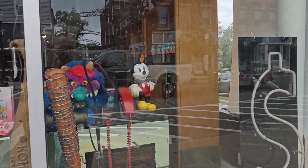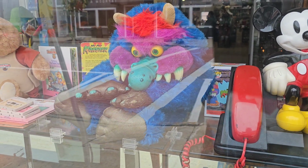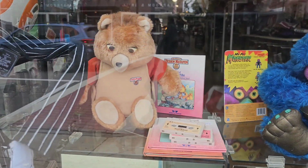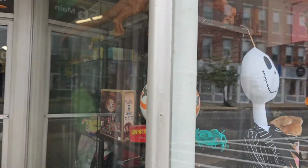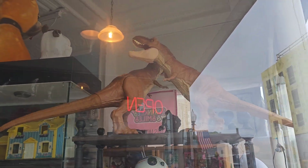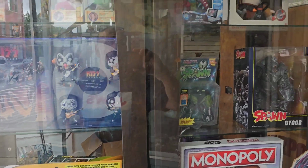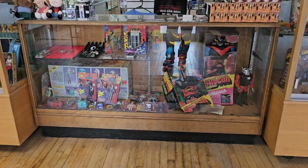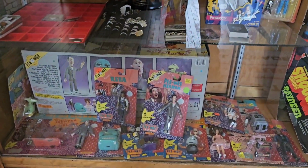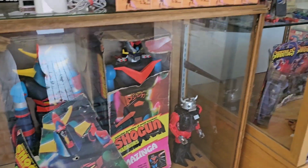And let's see here, we have a vintage Mickey phone and My Pet Monsters, which is pretty cool. Looks like they have a Teddy Ruxpin in there with some books and tapes. And look at those giant T-Rexes up there. Now let's see, anything else that's new? I'll walk around the store and see if there's anything new, and then I'll show you. But let's go inside. Alright, let's see what's over here. Anything new? Still have the Pee-wee Playhouse. Shogun Warriors still there. Those are awesome.